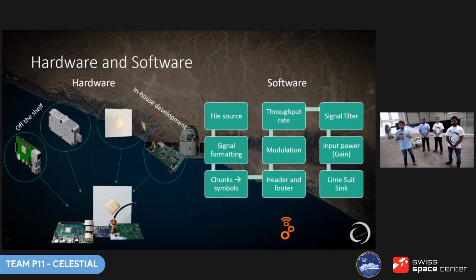On the right-hand side is the software that we designed ourselves. My team over here designed this using digital components, which can be reconfigured using modulation schemes, filters, signal formatting schemes, and various other coding that went behind this to actually enable this firmware and do reconfigurations. Now I will hand over this presentation to my external support, Jagdish, who will explain about the antennas and their test demonstration. Jagdish. Thank you, Mayank.